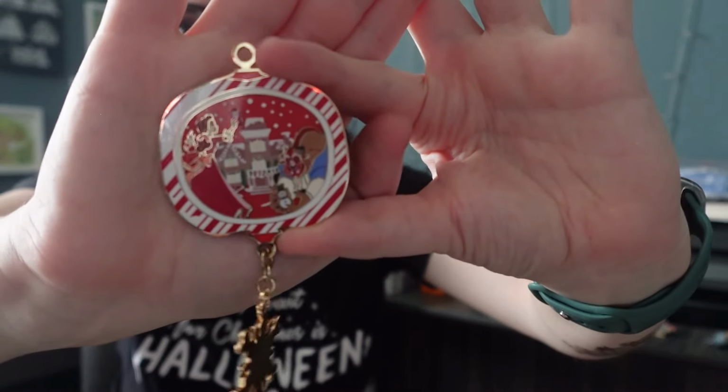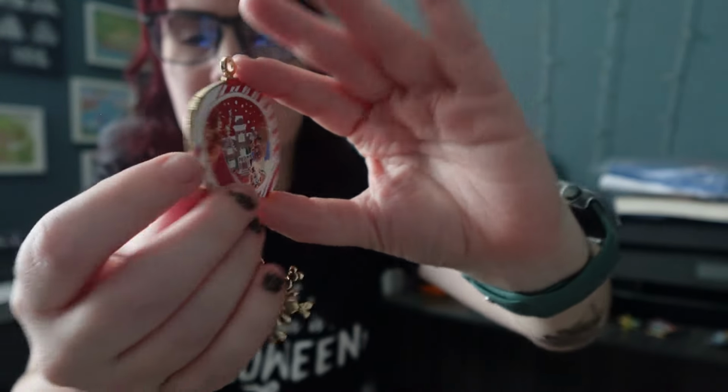Next up, we have one of the gingerbread pins from Grand Floridian. This is from 2022. I had a lot of these. I could see there was just one board that had all of these dangling, and this one is AP.